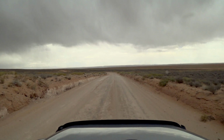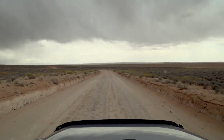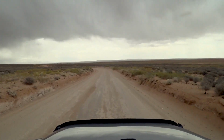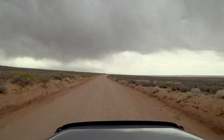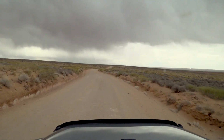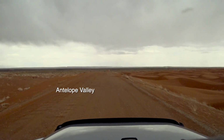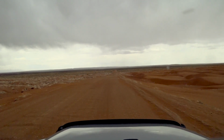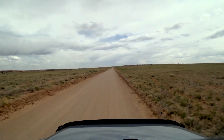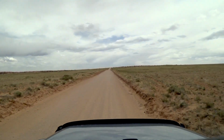The road is still good in spots and washboardy in spots. Campground is about 41 miles from Hanksville. I got about 10 miles to go. Well, off to the right is just a dune sea. That's pretty impressive. Well, the road may be rough, but it's real pretty.